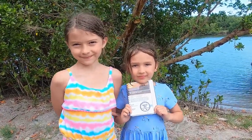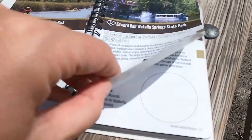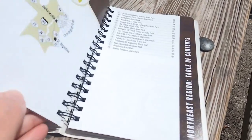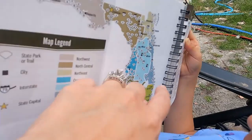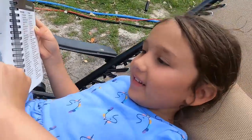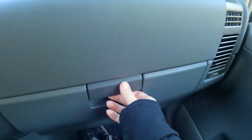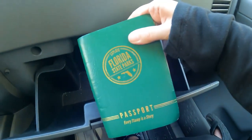Most states sell a passport like this. Inside the passport, you usually find a map of the state with all of the campgrounds listed. In this passport, the state is broken up into sections like Northeast or Southwest. Each state park has a page of its own with a picture, description, and a place for a stamp. In Florida, there are 175 state parks to visit. We keep the passport right in our glove box, so when we make a stop to a new state park, we have it with us.